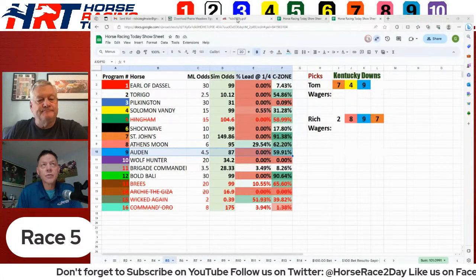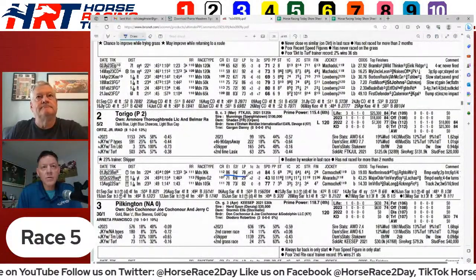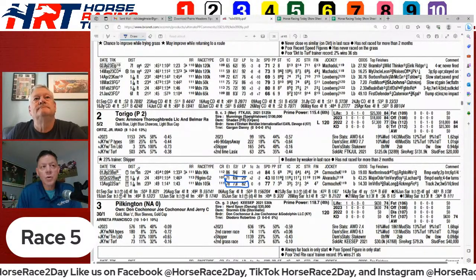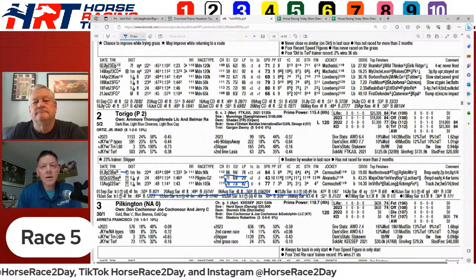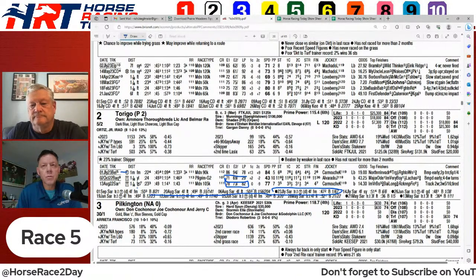So I'm going to go with the 2 horse. When you look at its last race, coming out, all of these numbers here are better than all of these numbers here. So the horse definitely showed better in that July race. It does have some decent workouts getting prepped down here. I do like this bullet workout back here on July the 23rd, followed by the 3 maintenance workouts. Maybe this horse can live up to its potential.